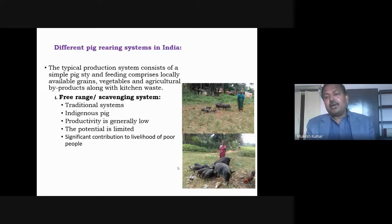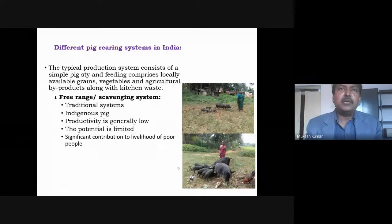You just see in the photographs, they are having the pigs, and in grazing areas, in pasture land, they are rearing the pigs. And imagine how many piglets are there, and the cost of each piglet is 3,000 to 4,000. They are highly productive, and the average litter size is 7. And in 1 year, the farmers are getting minimum 14 piglets, and the cost of 14 piglets is approximately 50,000.